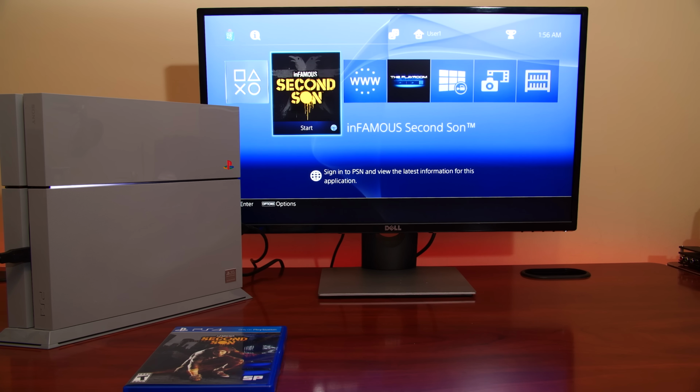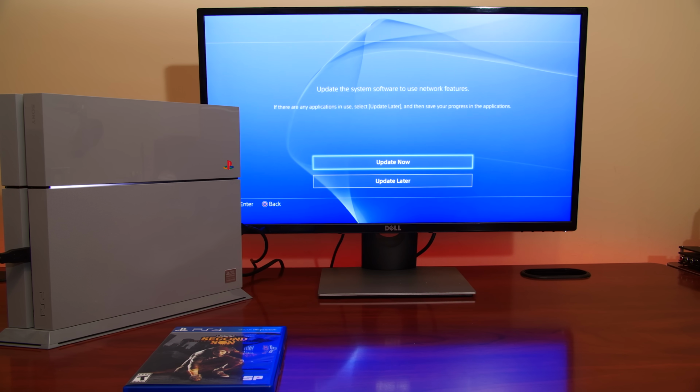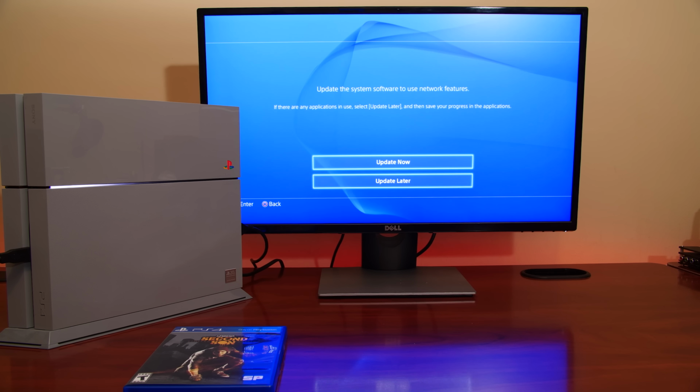Now, one other thing that I'm curious about is making sure that the CMOS battery is still working. I think it should be, but I haven't ever powered the system on, so there's always something there that could be interesting. But let's see what happens if I launch Infamous. Now, it wants me to update now or later. I'm not going to update now.